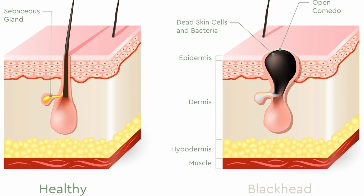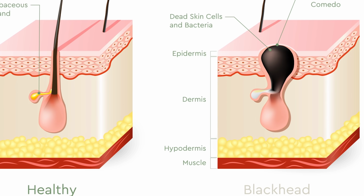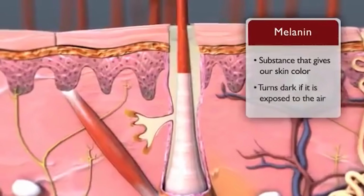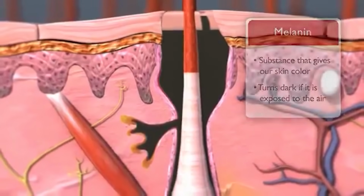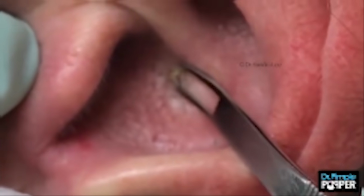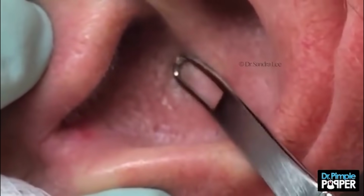A blackhead is a single pore filled with dead skin and oil, forming a blackhead when exposed to air. The white portion of a blackhead is actually the same material as the black cap, only this material hasn't been oxidized to create a black coloring. But one notable part of this video doesn't even have to do with the blackhead removals. It's the conversation Dr. Lee has with the patient.